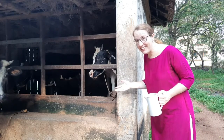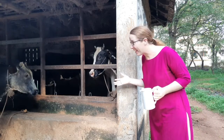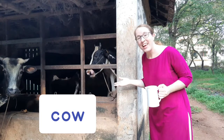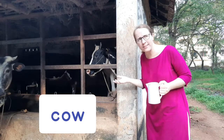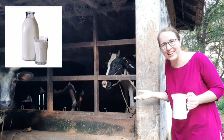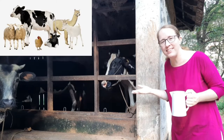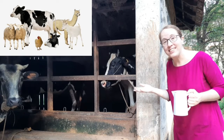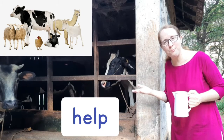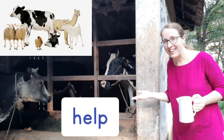Look, this is the cow shed. And inside the cow shed are many cows. Cows can help us. Cows give us milk. Cows are domestic animals. Domestic animals help us. They give us many good things.